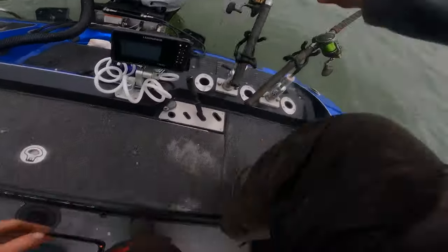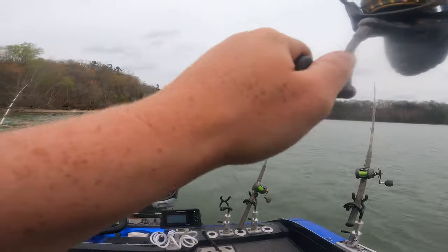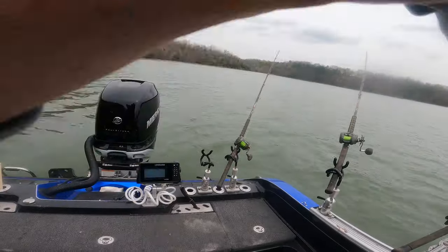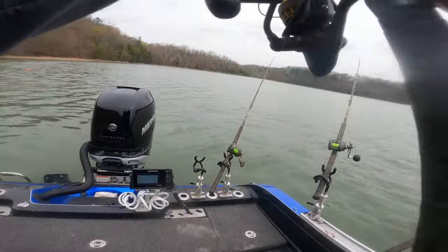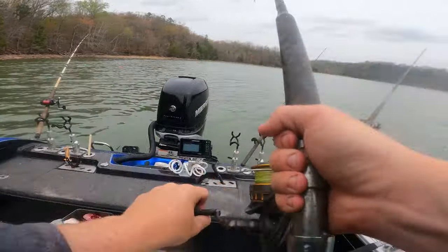I have a fish. Yep. Oh, yeah. He's a dink. It's a little dinky, but it's a fish. I have a little more confidence in the spot now. I do. You get two bites, you know, you're like, okay.